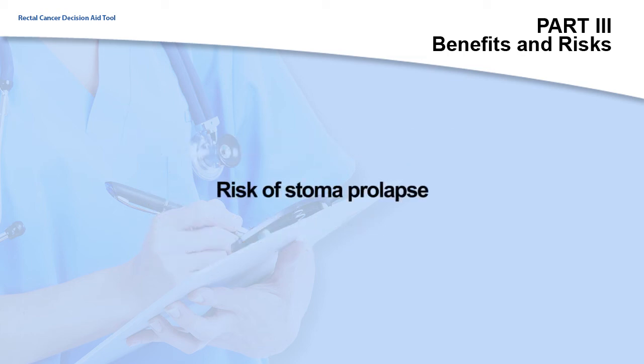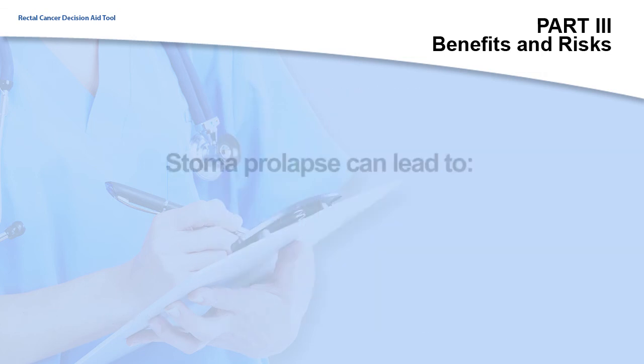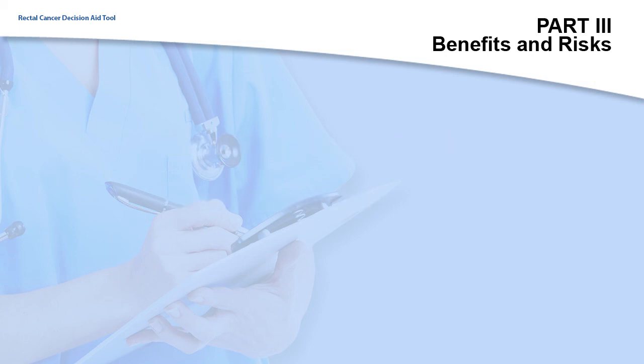Risk of stoma prolapse. Up to 10 out of 100 will have too much bowel sliding out at the stoma, called stoma prolapse. Stoma prolapse can lead to swelling of the bowel, making it easily irritated, sometimes leading to minor bleeding. These problems are usually managed conservatively without surgery.